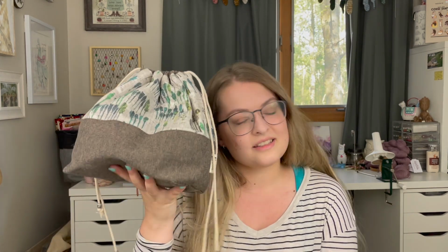So I love this bag. This is from Birch Grove. I think I show this all the time because I only have a couple large project bags, but that is what this is in. I have one cross stitch project I've been working on. Like I said, my heart has been stolen by some knitting, so I really haven't done a lot of cross stitch, but I did pull this out.